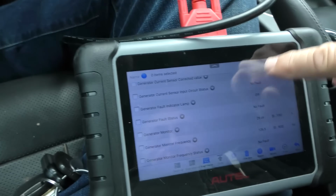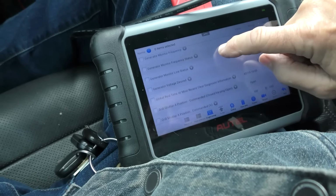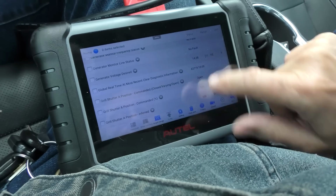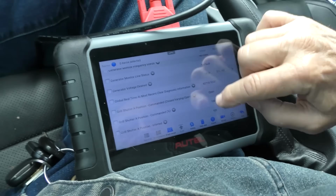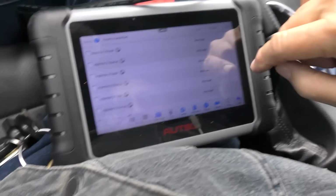Talk about data. Look at all the information you get on the generator. Current sensor, corrected value, frequency. Now, we all know the voltage is good. It's 14.44, 14.38, but they give all kinds of information. The injectors, no faults. We'll go through them all. 8 of them, 7, 8, and they're all no faults.